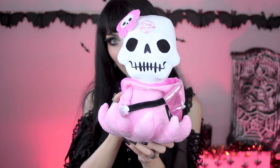I have absolutely nothing bad to say about it, so I'm probably gonna give it a 9, because I still think that their plushies are a little bit overpriced. I know there's a lot of hype around them, so a 9 it is, although if it wasn't so pricey, I would go with a 10 because it's really perfect.